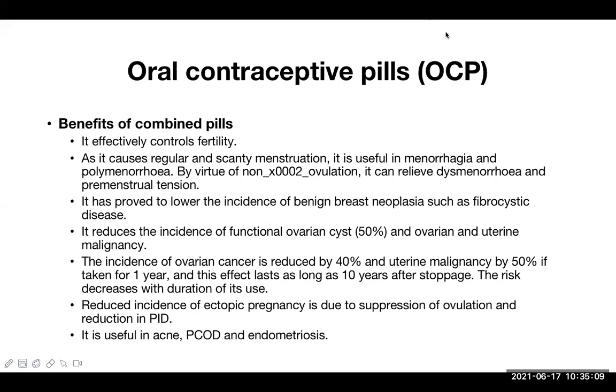Now, some other advantages or benefits of oral contraceptive pills are: it has proved to lower the incidence of benign breast neoplasia, such as fibrocystic disease. I'll take a class about the disorders of the breast in surgery very soon. This is one of the benign conditions there. It is a type of breast problem which develops right at the time of menstruation or just before that. There's pain and a bit of tenderness in the breast. So it has proved to lower the incidence of those also.